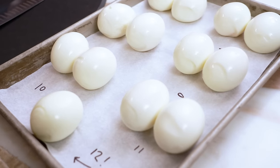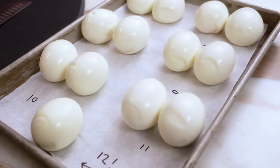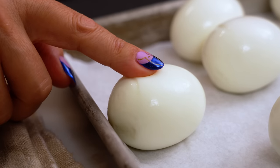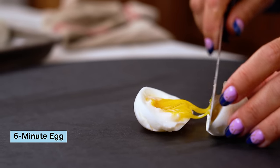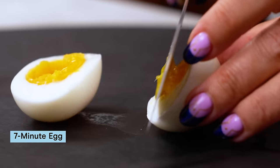Now that these are chilled down, we're gonna peel them. I'm actually really excited to see what minute of egg I am. Let's cut into these eggies. So you can feel how squishy the number 6 egg is. I'm gonna cut through all of them so we can pick out the perfect egg.